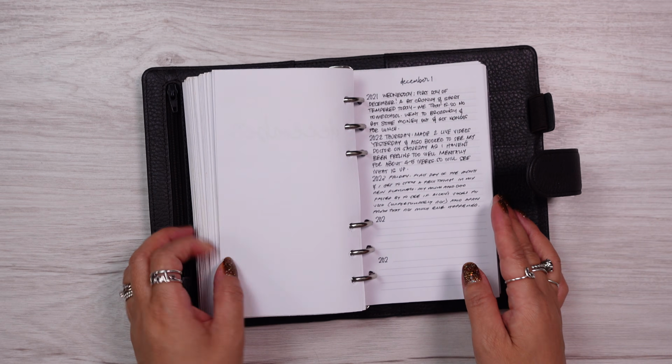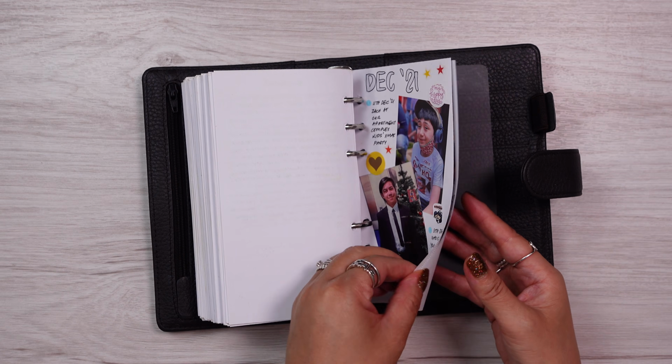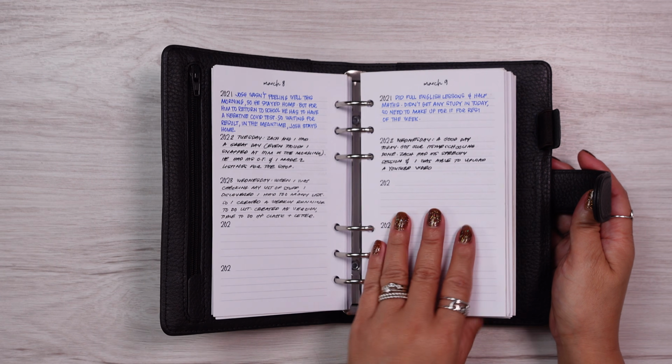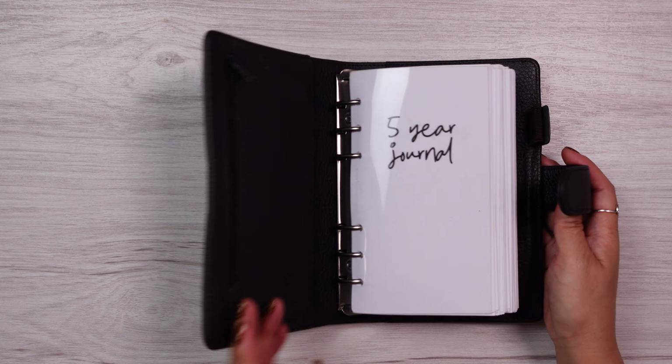Even on the days when nothing major happens, just noting down the weather or a quick thought gives you a sense of connection to your life. So if you're looking for something to capture the everyday without a lot of pressure, I highly recommend a 5-year journal. It's one of those habits that's easy to stick with and fun to look back on.